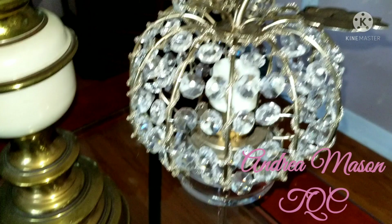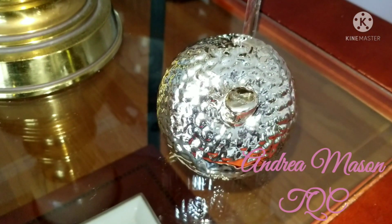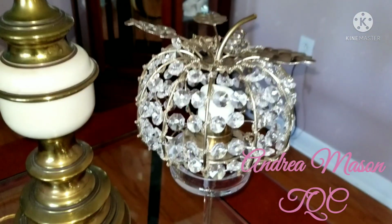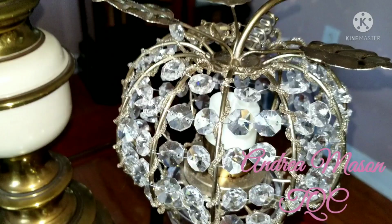Okay? And here we have these pumpkins here. These are the famous pumpkins. I tell you, they are the famous pumpkins, and I love them. They're elegant, and they are just timeless. They're not gonna ever go out of style for me.